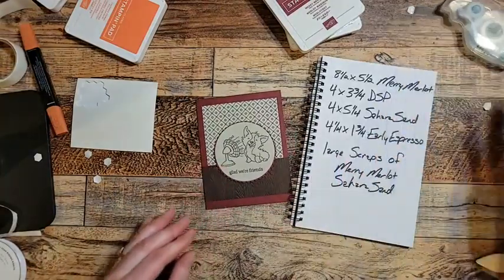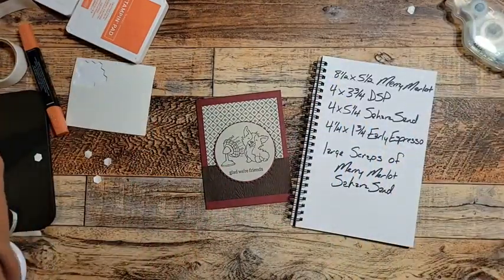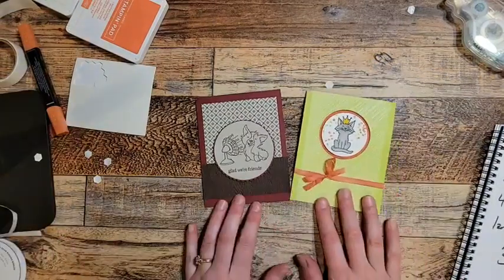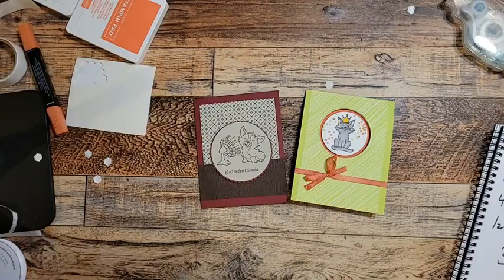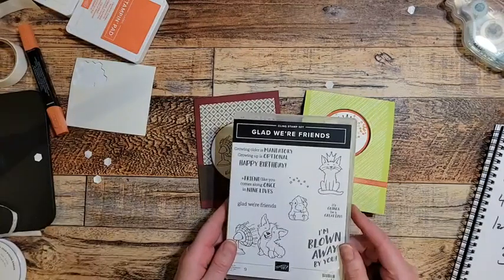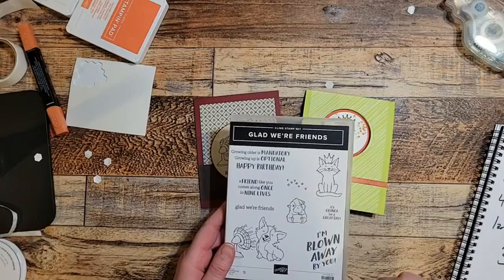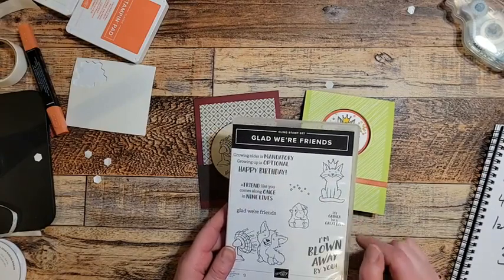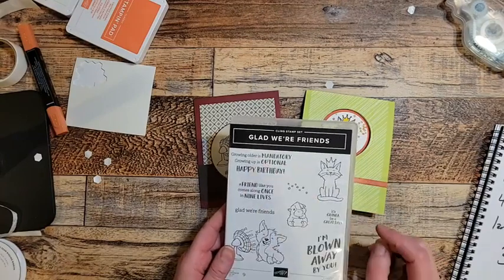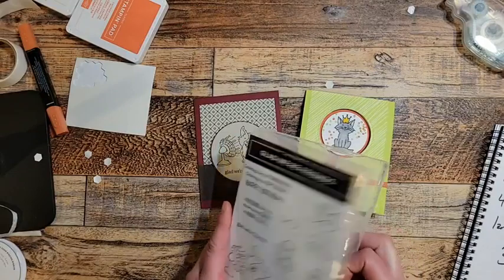So if you'd like a screenshot of that, go ahead. I'll bring in both cards then for tonight. This is seriously so cute. I love this set. And I think it gets overlooked a lot. It's the Glad We're Friends. It's also got a little guinea pig on there with the sentiment, it's going to be a great day. So cute. I love it. Growing up is mandatory, growing up is optional. Happy birthday. And I want to show you what I did with that stamp set.